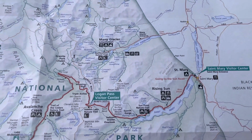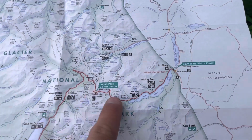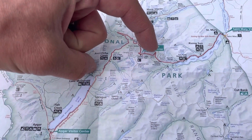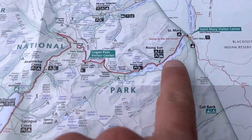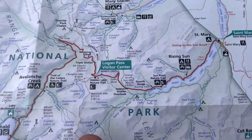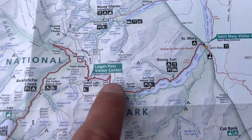And then we finished the day by going back out and seeing this half of Going to the Sun Road. I think that the western side, specifically this section of Going to the Sun Road, is a little prettier than this section. I didn't think St. Mary's Lake was particularly pretty. I thought Lake McDonald was a little better in terms of the views. But yeah, this area, right just east of Logan Pass, I would say that area is really interesting.